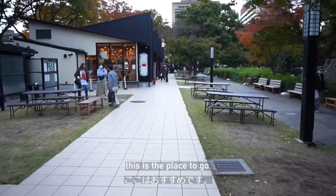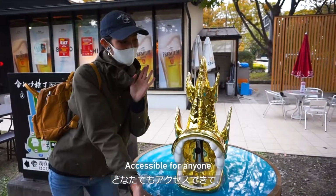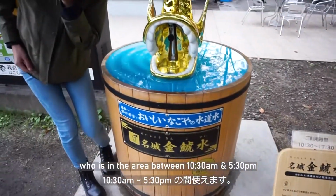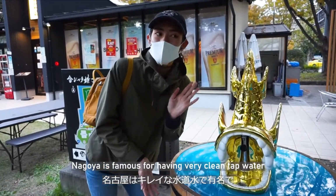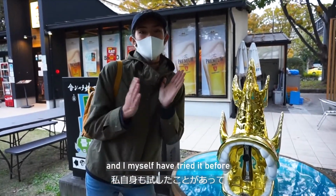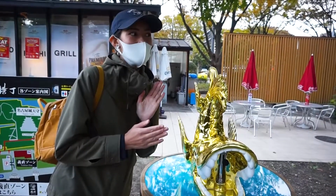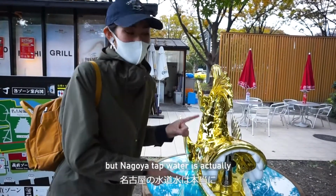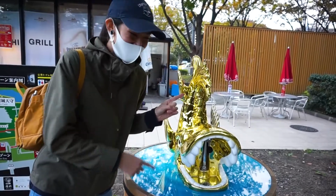Nagoya tap water is accessible for anyone who is in the area between 10:30 a.m. and 5:30 p.m. Nagoya is famous for having very clean tap water, and I myself have tried it before, and I can say that it is actually pretty good. Living in the United States, I would always buy filtered water, but Nagoya tap water is actually really, really good.